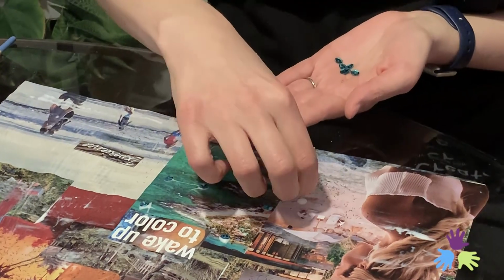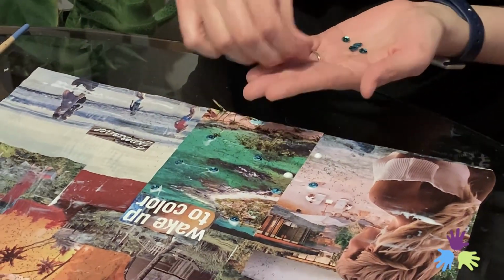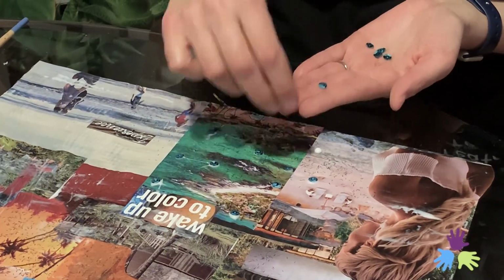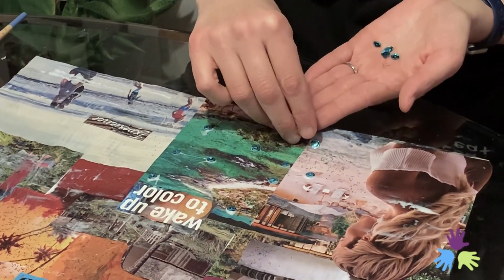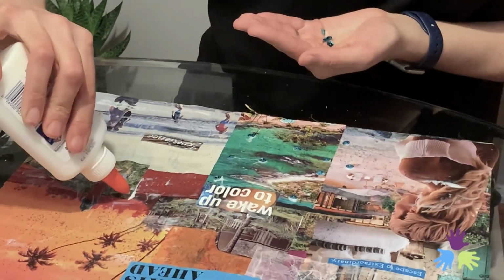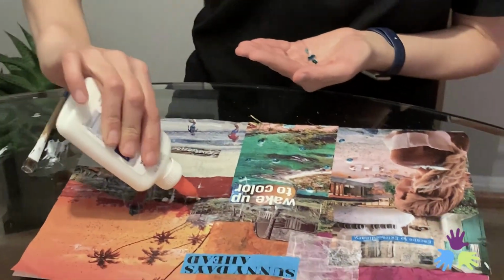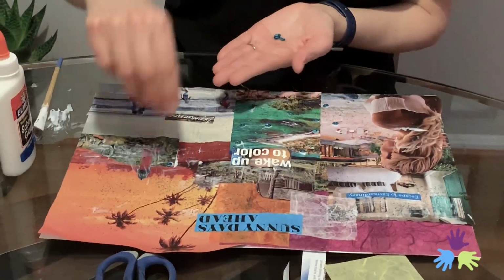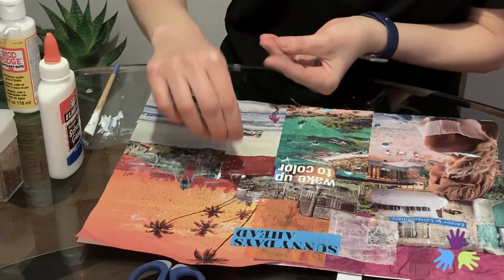I think with collage you can really use anything. So buttons or ribbon, even natural materials. You can go outside, use twigs or recycled items. You can really just incorporate anything into your collage.